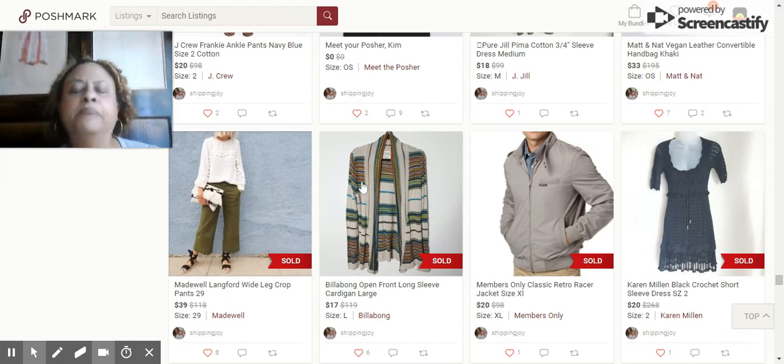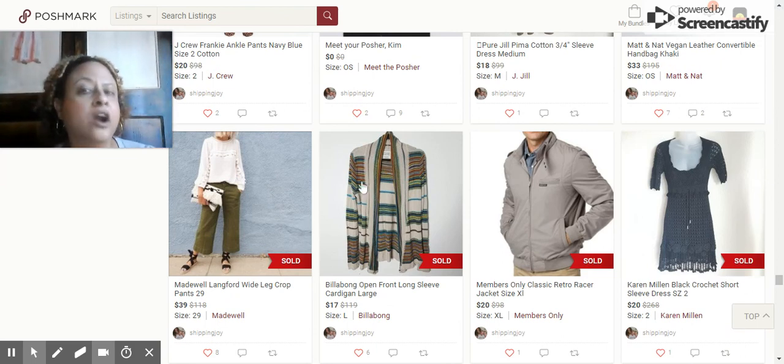Next, we have this Billabong open front long sleeve cardigan, size large. That sold for $17. We're approaching my recording limit, so I'm going to try to move quicker. We have this Members Only jacket sold for $20.